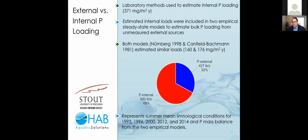Then Bill went on to do the nutrient budget, the nutrient mass balance. The first thing Bill did was estimate the internal load. We're going to talk about that next, by the way. He estimated the internal load to be 371 milligrams of phosphorus per square meter per year.